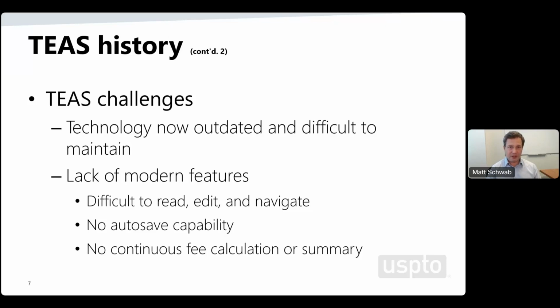But unfortunately for TEAS, it is time for it to be retired so that we can give you all of the things that you've been asking for many years that we're just not able to provide with TEAS. So it does have to be overhauled completely to address these limitations.